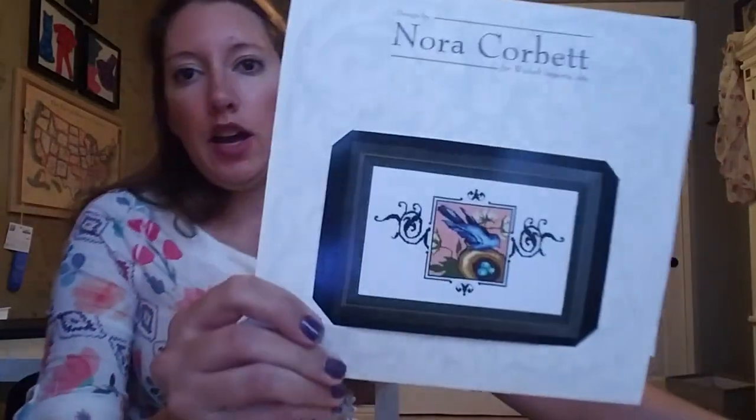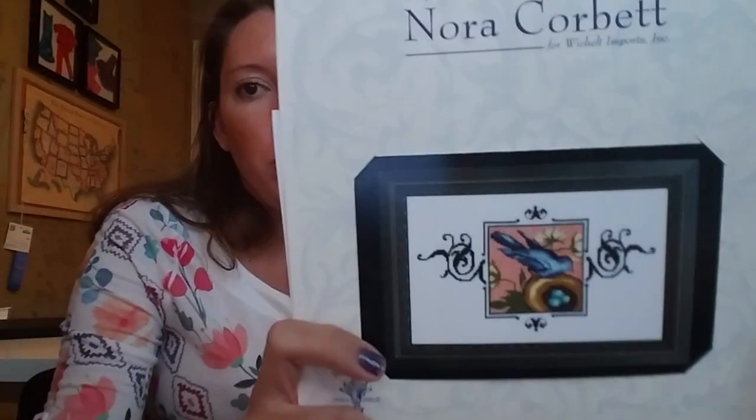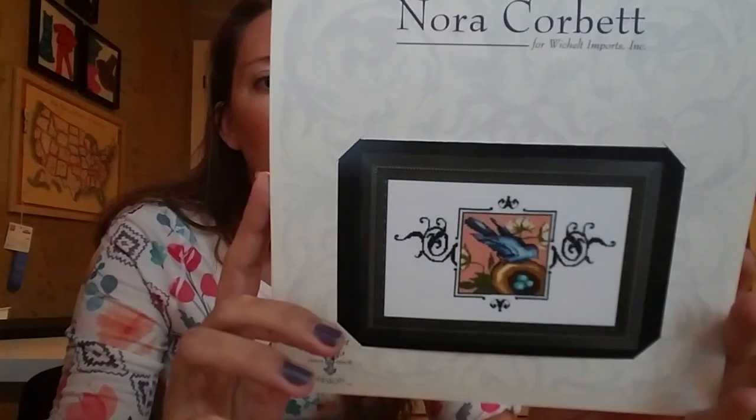So I started my Nora Corbett piece. This is Blue Monarch Flycatcher. I started this on, I always write it down on a piece of paper somewhere, and I don't see it on here. Maybe I threw it on here. I want to say I started this 3 days ago. Oh, excuse me.